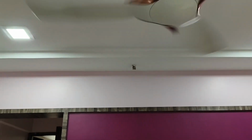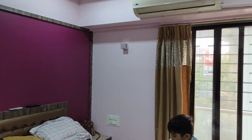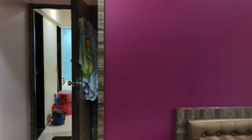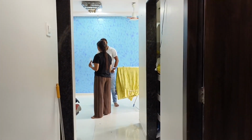All the furniture which was covered with plastic is unmasked. This is the highlighting wall with the color combination of royal luxury emulsion, fully washable paint. This is the final update of this.